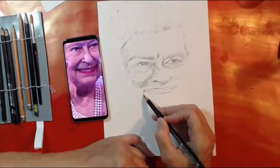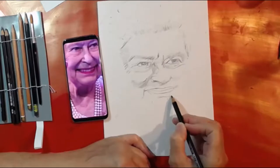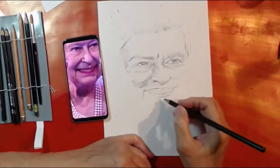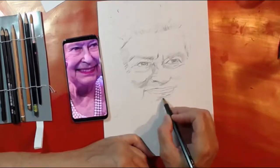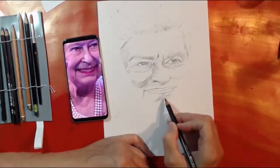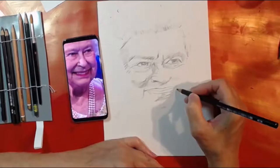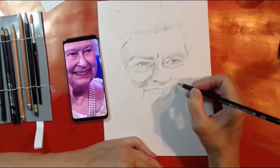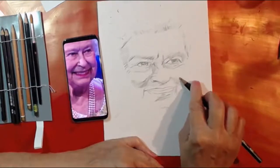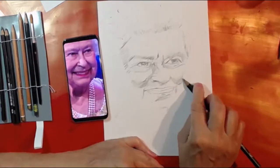And she's got a line coming this way, and then her bottom lip here has, you can see the red in here, but it also has some shadow down in here. There's kind of a bit of a white area in there. And her cheekbone. And this should really be soft because it comes this way. And it comes this way.